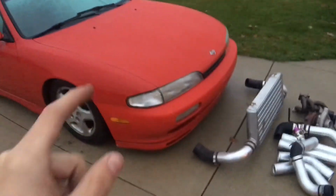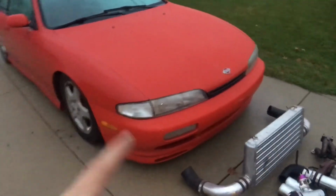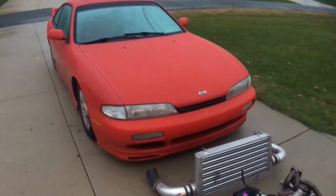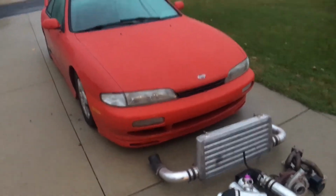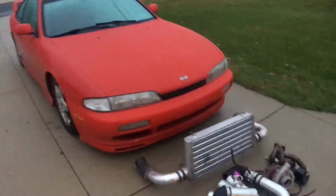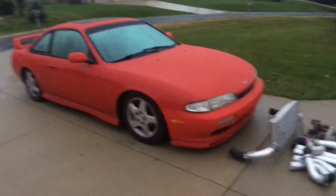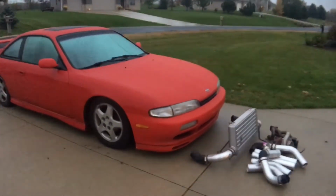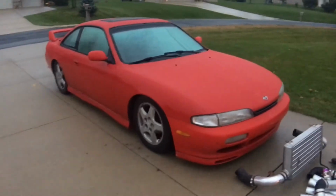But I think I am gonna keep the Zenki at least for a while. I'm pretty much definitely gonna go kooky at some point, but I feel like the Zenki looks good for a while. Maybe we'll do it in 2019. So I don't know. We have no idea. We could blow up, and then we'd have money to do crazy things on this car.